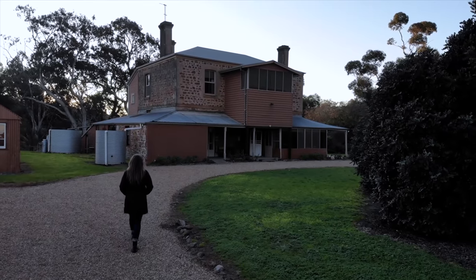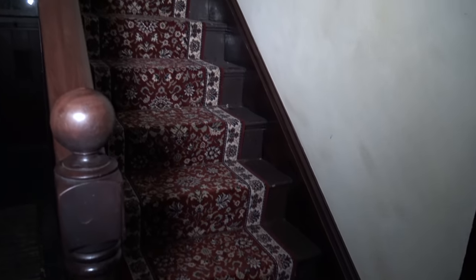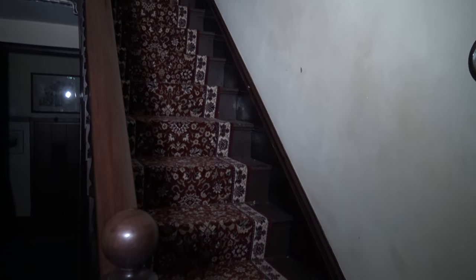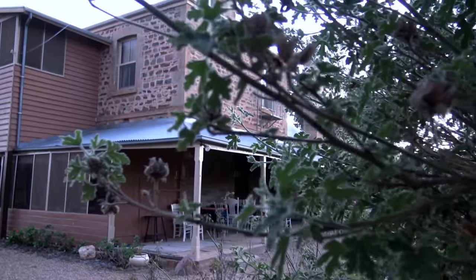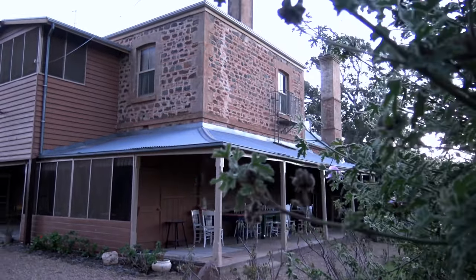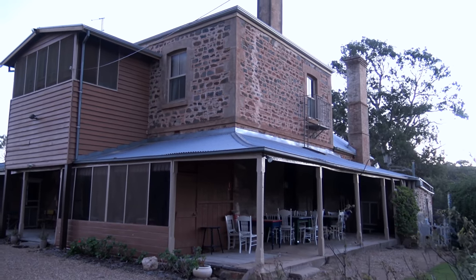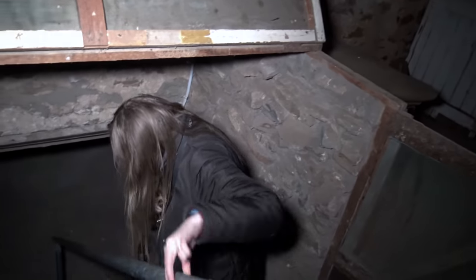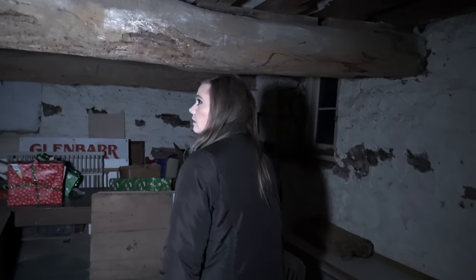Glenbar is an old house in South Australia dating back to the early 1840s. It was a place some of the first Scottish pioneers to the area called home, and today is claimed to be incredibly haunted. Already, we have investigated the actual house and captured some interesting evidence, which you will find in my previous video. Now, we venture into the depths of the building's underground cellar, a place that scares many people, and where a very disturbing entity has been sighted.